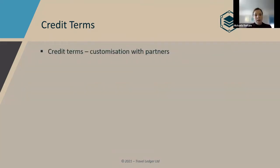So what we're offering you is the ability to customize your credit terms on a partner by partner basis. So at the moment, when you upload transactions into Travel Ledger, they are automatically placed into the next available settlement. Whereas if we allow you to implement credit terms and you can customize those, that allows you to set them for your partners individually. So some partners you may be happy with how things are at the moment. Others you might have, say, 30-day credit terms where you want to allow the platform to recognize those. So when you upload transactions, it could apply the 30 days to them.